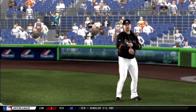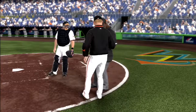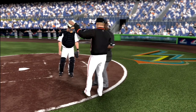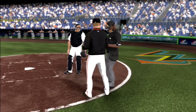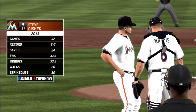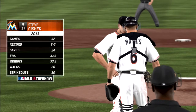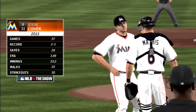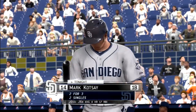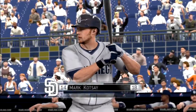Now the skipper's on his way out toward the home plate area, and I believe that means we're going to have a double switch here. Steve Cishek is on now to try to close things down here in the ninth. Now pitching and batting in the seventh spot, number 31, Steve Cishek. Now playing second base and batting in the ninth spot, Mark Kotze will stand in, needing to get things started here in the top of the ninth.